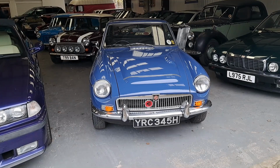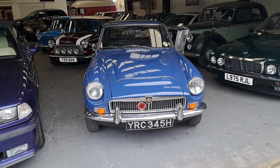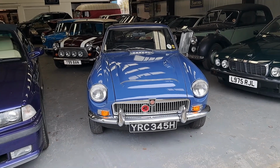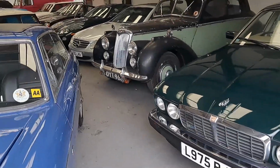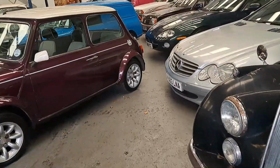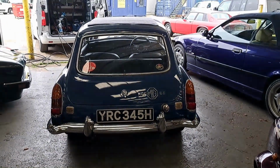I think the nose weight of these is a bit different from the 1.8s, and I'm not sure the performance was actually that different from the standard MGB, so that was one of the reasons why they didn't make very many of them. The engine is very similar to the one used in the old Healey 3000. But yeah, it looks good. I like the colour of this. Is that a good price for one of these? Well, I suppose we'll have to find out when the auction happens on the 9th.